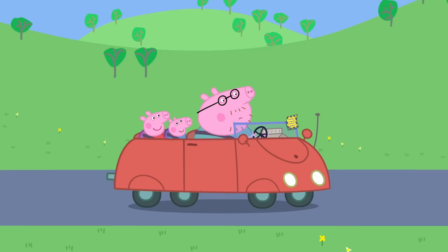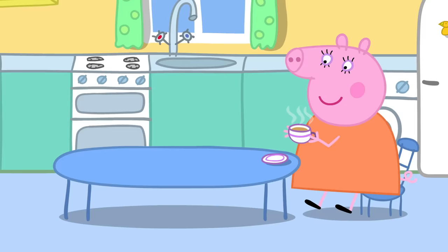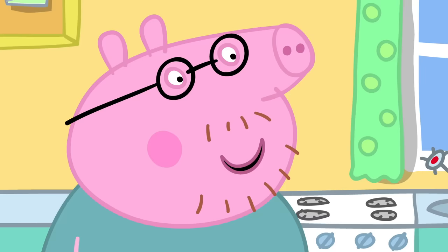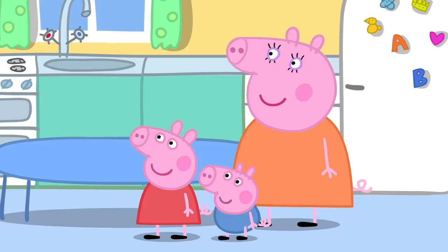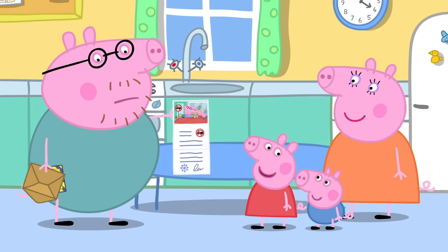Daddy, is a parking ticket like being told off? Yes, Peppa. It's like being told off. Mummy, Mummy, Daddy got a ticket. That's nice. What did he get a ticket for? The cinema or the circus or... I got a parking ticket. Oh, well, hopefully it was just a mistake. Oh, yes. Maybe it was meant for someone else. Delivery for Daddy Pig. Thank you, Mr. Zebra. Look, it's a picture of me, George and Daddy in our car. Yes, next to a no parking sign. It says I have to have a lesson to learn how to park. Daddy has to go to school.